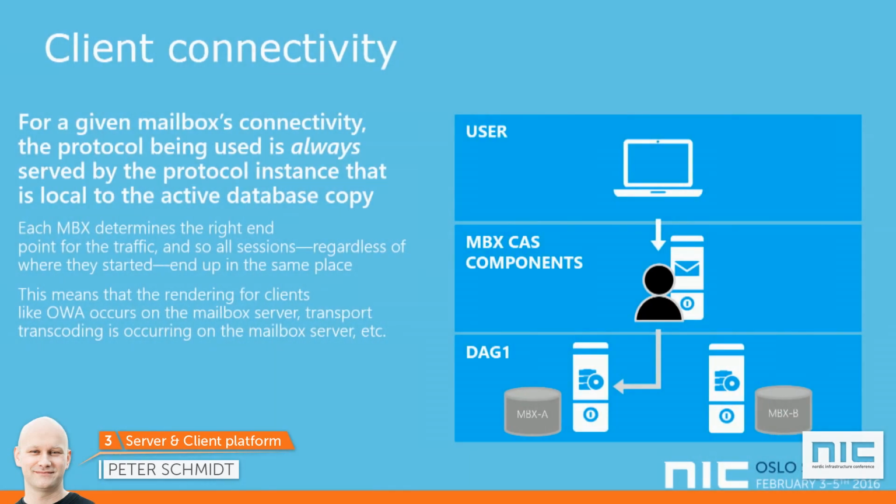If we take a look at the client side, with all the new changes on the protocol, with MAPI HTTP and connecting to one role on Exchange, when a user connects to Exchange, it connects to the cache components within the mailbox. And it always refers the user to the mailbox role where the user's mailbox resides. So if a user is working with OWA or anything like that, the rendering in OWA happens on the server where the user's mailbox is located. And that's the way the user will be redirected within the Exchange environment.